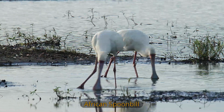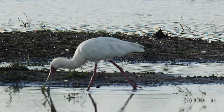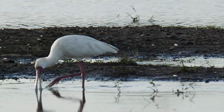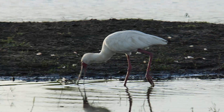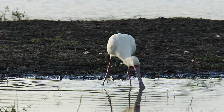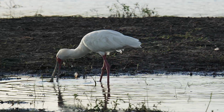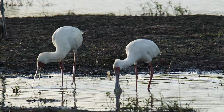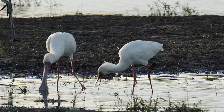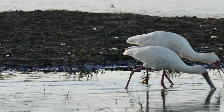Birds don't have hands with nimble fingers like us human beings or like apes. Their tools consist for the most part of specially formed beaks, which are suitable for their way of hunting or eating. Good eyesight is essential as well. The African spoonbill has a uniquely formed beak which allows it to fish effectively for small fish and invertebrates.